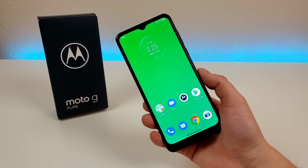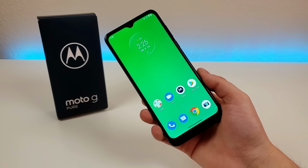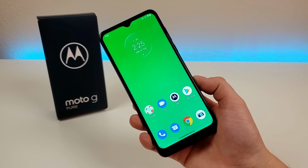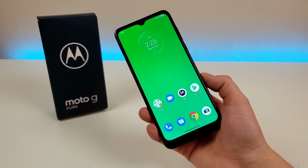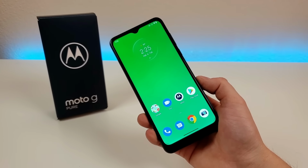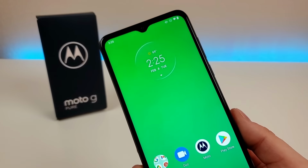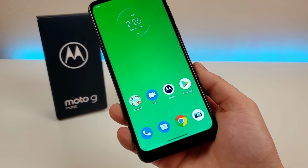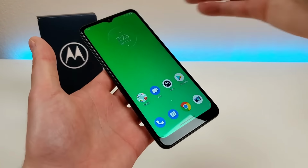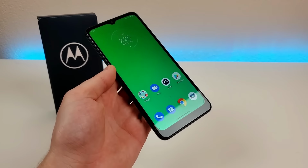Next up is the Motorola Moto G Pure. The Moto G Pure, just like the A03s from Samsung, features a 6.5-inch display. In fact, the entire form factor here is pretty similar in general. So the display is 6.5 inches, we're getting an IPS LCD display that is 720p, we're getting a PPI of 270, a 20:9 aspect ratio, so a narrow but taller form factor, and we're getting an 80.6% screen-to-body ratio.